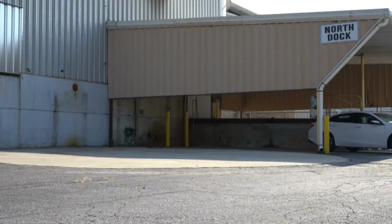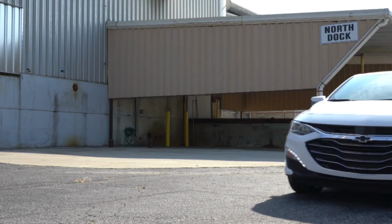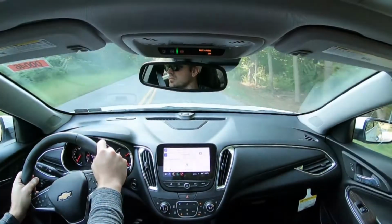But since I mentioned it, touching on ride quality a little bit, definitely no issues with that. It has been most definitely soaking up Pennsylvania's road imperfections quite nicely. But I did want to mention, if you went with the lowering springs, you would not have as good of a ride quality as if you did not have them. You will feel a little bit more of the road with those lowering springs if you went that route.